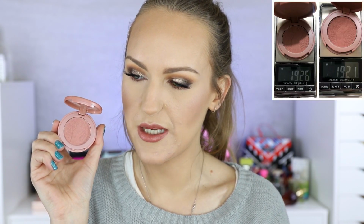My blush. This is Tarte Partey blush. So this came in at 19.26 grams last month and this month it is 19.21 grams. Oh God, blush. It'll be the death of me, I swear to God. This is a pretty color. I do enjoy it. So I'll hang on to it. Also it's matte, so I like that. I'll pop it back in my collection, but I want to bring in something else to play with, because I get bored of the blushes very quickly.